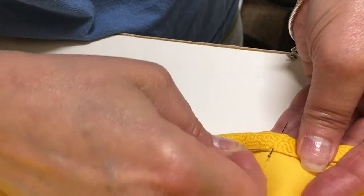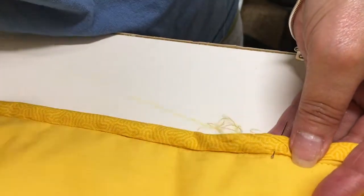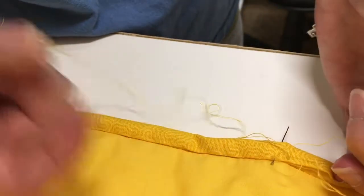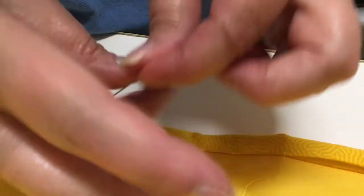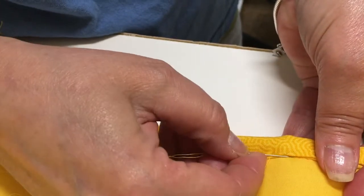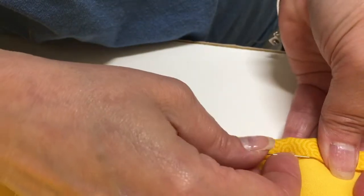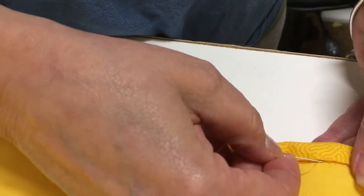There's many different ways to bind your quilts, and everybody has their own way of hemming. So if you have a better way of hemming, there's no right way or wrong way. The main idea is that you get your binding sewed down so that it has a finished look. The binding is basically just covering up those raw edges. And as long as those raw edges are covered up, then you don't have to worry about your quilt raveling.